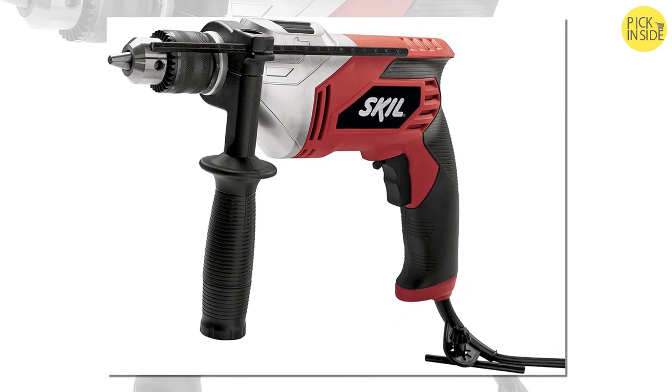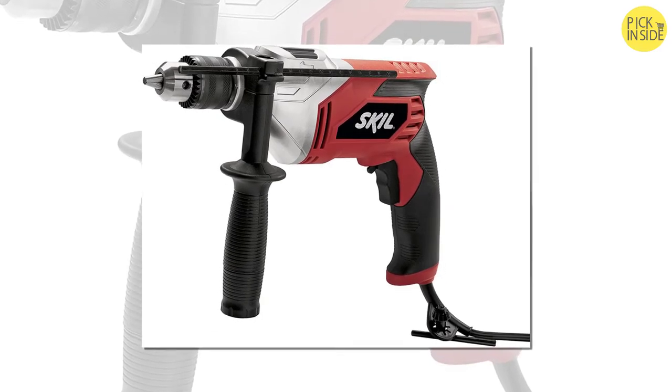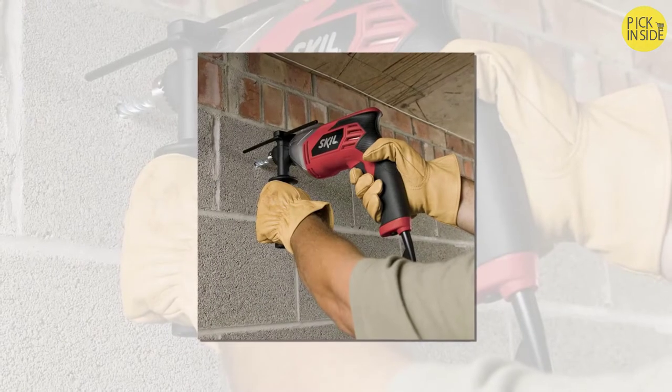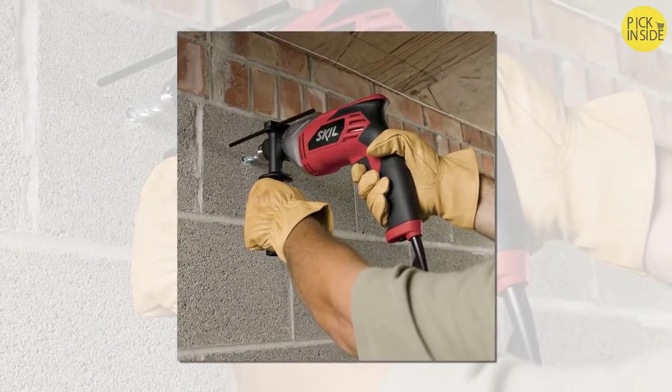This SKIL 64-4504 is a 7-amp 1/2-inch hammer drill. It has a 1/2-inch keyed chuck for large diameter bits made for woodworking and cutting. This corded hammer drill features a variable speed trigger which provides complete control of your drilling speed.